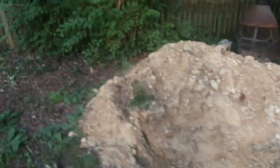Oh, let me explain this little eyesore. We hired a plumber to come out. I'm not gonna get into this story, but a plumber had to come out and they couldn't find our tank. And so they dug a hole back here, right back there. My phone. But anyways, they dug a hole back there.